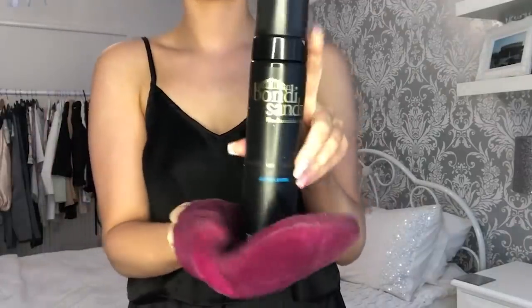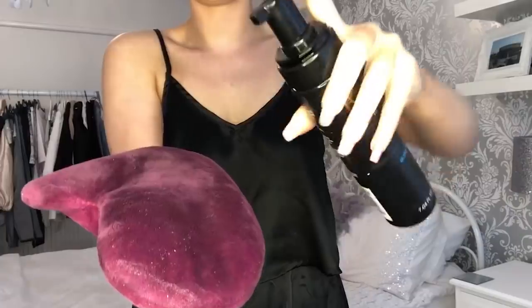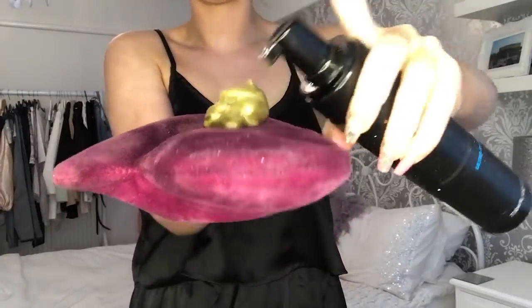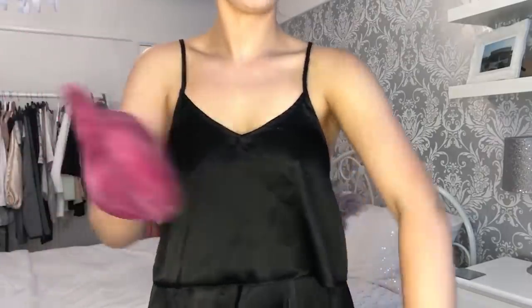Now I'm going in with my Bondi Sands Ultra Dark Tanning Mousse and my Coco and Eve mitt, and I apply a generous amount and press it together so it's all even across the mitt. I apply it all over my arms. Obviously, you can start anywhere on your body, but I just prefer the arms. And you can see this green tint that comes with it as it's applied. I really rub it in, make sure there's no streaks, and get in areas like my elbows and under my arms, so there's no patches.